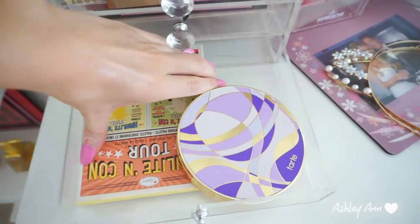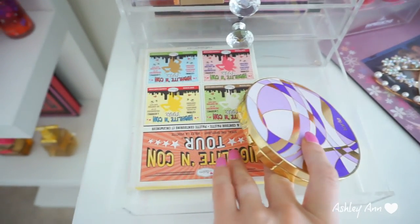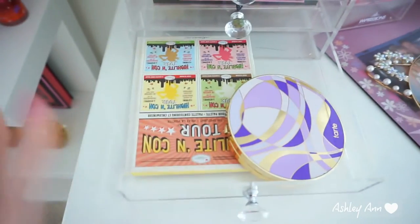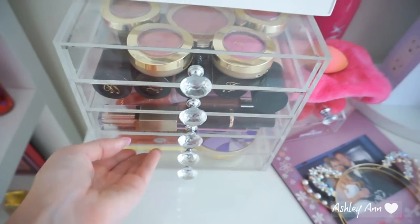And then this is the Balm contour and highlight kit. I think I did a review on that a couple years ago, but I don't really use that. It is a nice palette. Again, I have so much that I don't use everything, but I do need to dabble in that again.